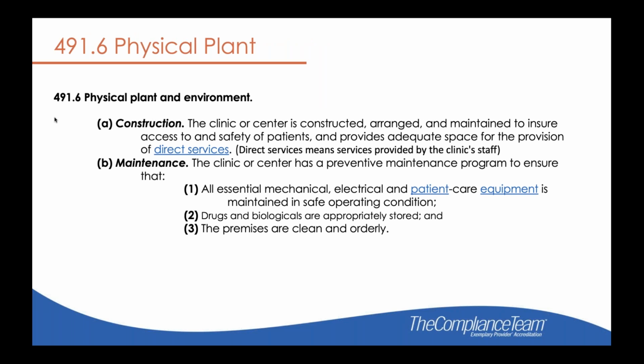491.6 is the physical plan. So Part A is the construction. The clinic or center, and that refers to FQHCs, is constructed, arranged, and maintained to ensure access to and safety of patients, and provides adequate space for the provision of direct services.